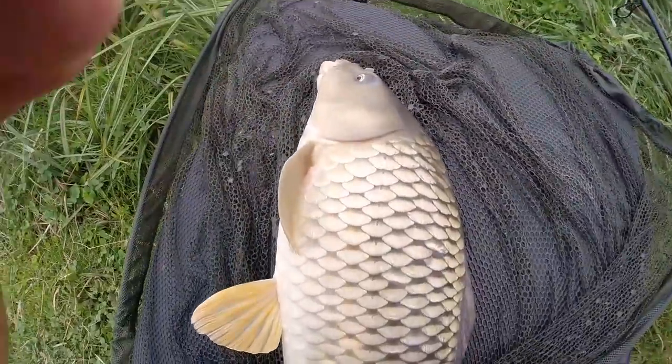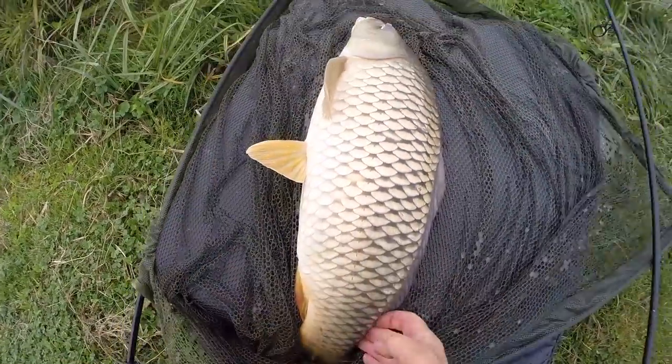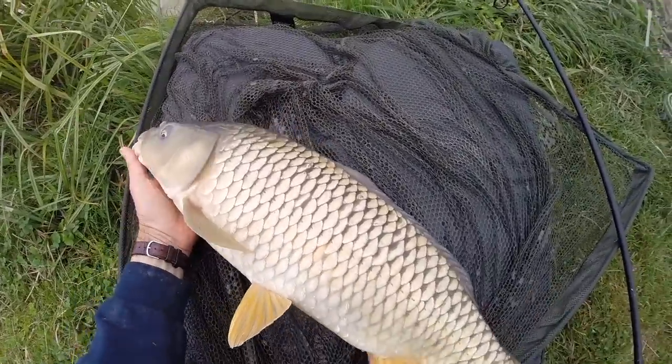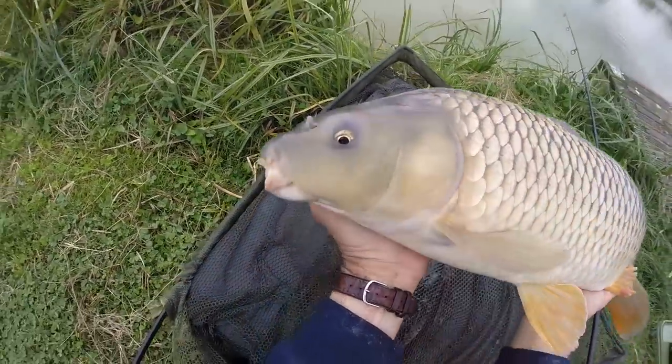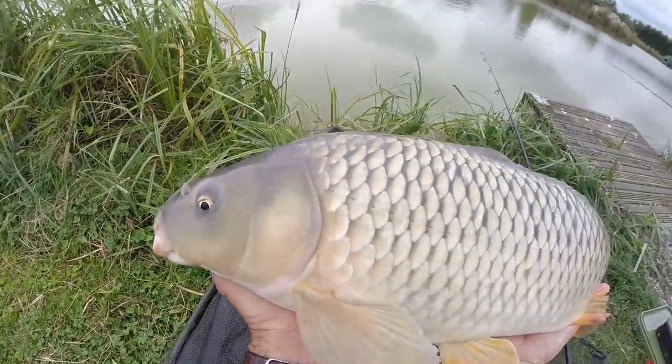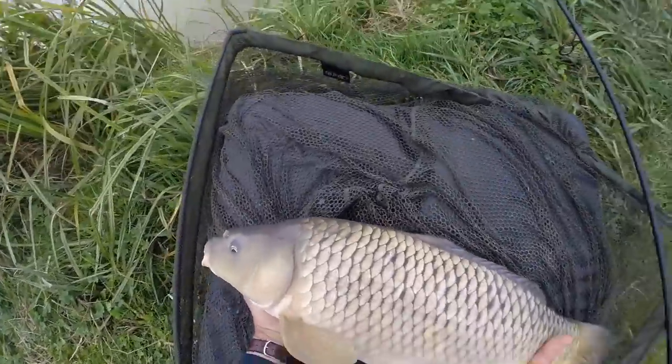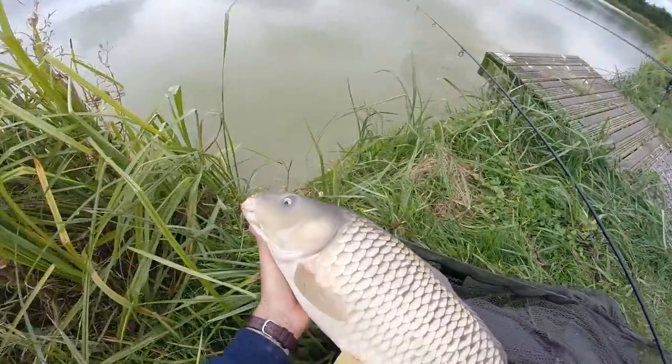Look at that one. He's going and going. I think he's going to go 7s or something like that. That's a nice carp. Well, we finished okay. Couple more and I'll be on the way home.